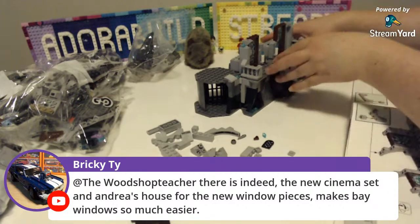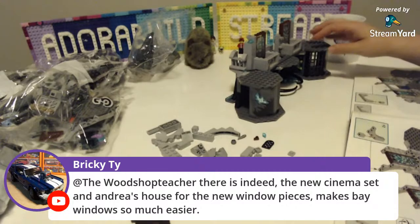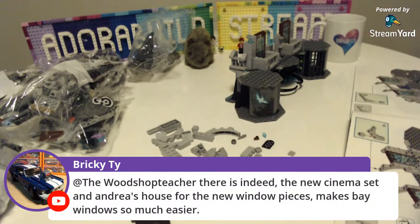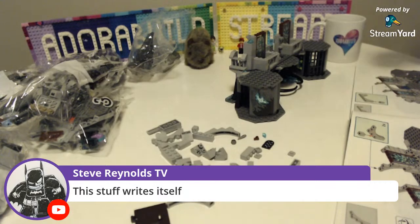Okay, oh gosh, now I've got to turn it back again. I don't think that I actually do need to turn it back again. You're just making me go backwards and forwards, Lego. Have most of those fixes doubles also. See? It's all coming together, Steve.